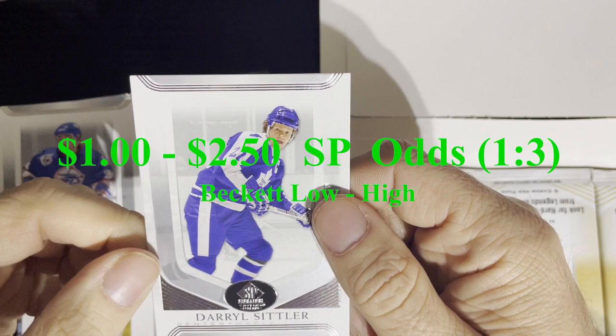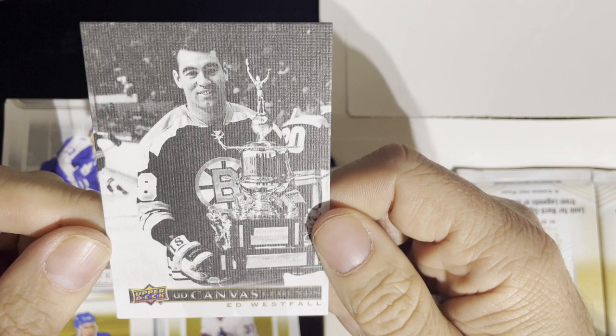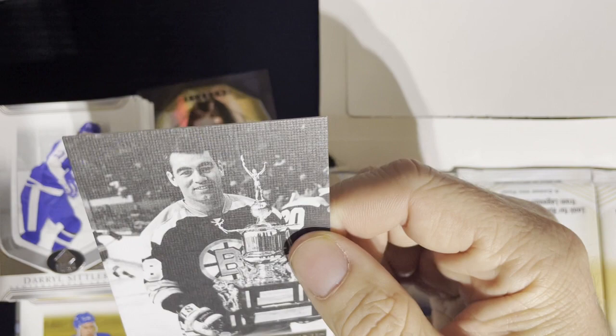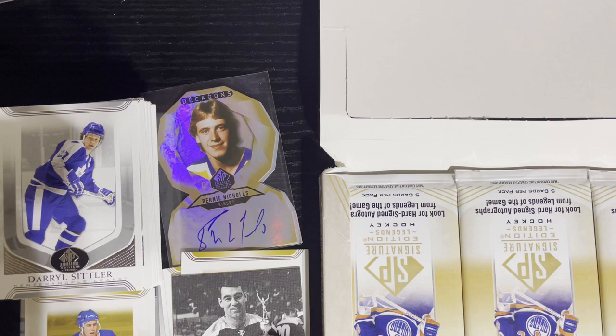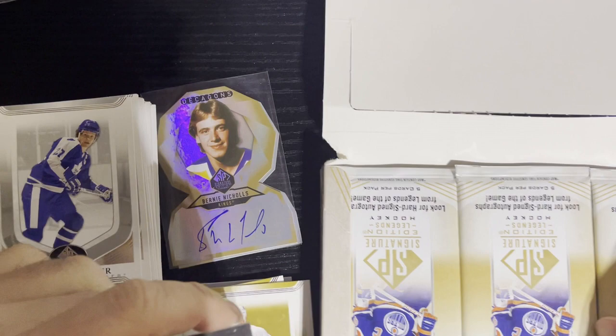And here comes our next card. We're going to get a canvas card here of Ed Westfall. Black and white photo, carrying a trophy there. There he is. So getting a canvas card, just like Upper Deck. So you know what I got to do, right? I got to touch it. Ooh, feel that canvasy texture of that card. You gotta love it. And there we go. Good old Ed Westfall. So, man, it has to be from the 66-67 season for all you Bruins fans out there. Probably digging that card. So, looks like we got, like, six more packs.